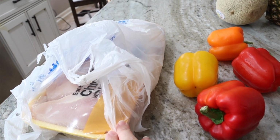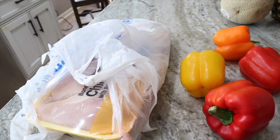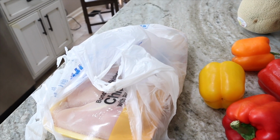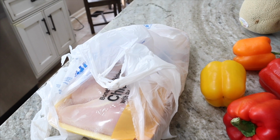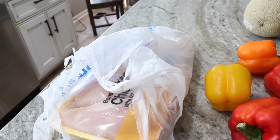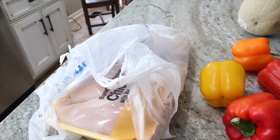Right after this, I'm going to go ahead and use 3 chicken breasts from the freezer to cook for the casserole that I'm going to make, because I need it already cooked prior to the casserole. I didn't even realize that until I was looking at the recipe just now. I was like, oh heck, I'm gonna have to put that on before I get in the shower.